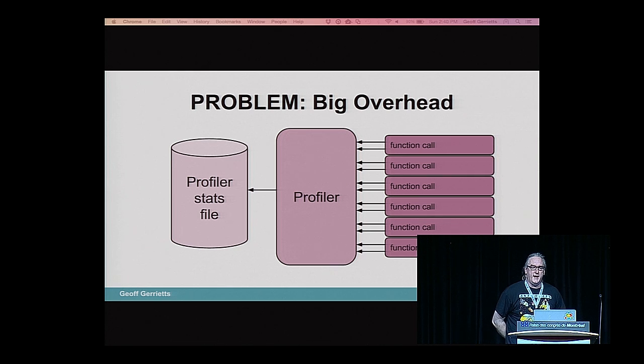And so profilers, you can't run this in production. You can't run a traditional line profiler in production. It will take your application down very quickly, and that's something I've seen before.